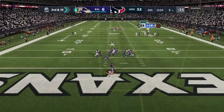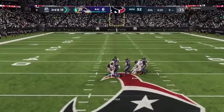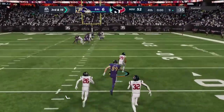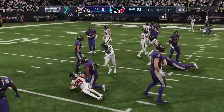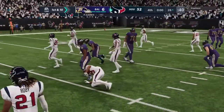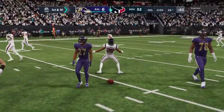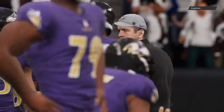Here's Jackson. Now a desperation throw deep downfield. And my goodness, another interception. He's picked off near his own 48, and that will write a finish to this ball game. Today's final score, Texans 52.